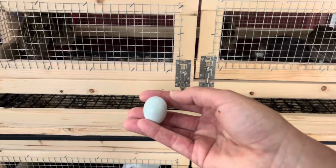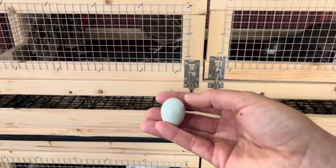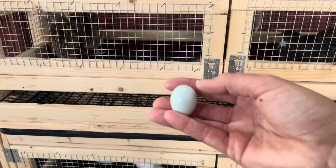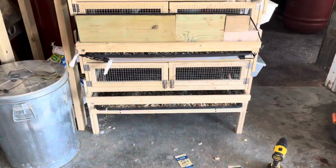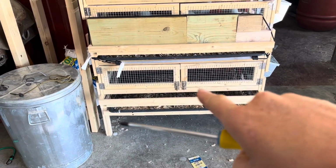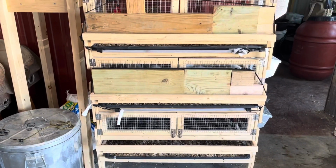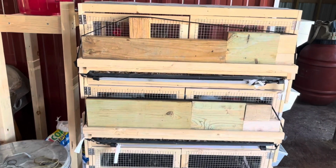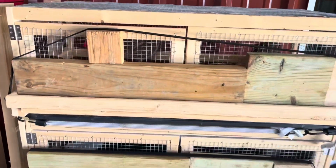I did finally start getting eggs from the quail, but I have something else in the incubator right now that I'll tell you about later. Then we came in the barn one day and something had grabbed my quail through that slot right there where the eggs roll out. So we had to block them off. It ended up killing 4 of them.